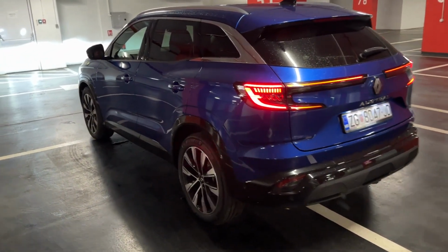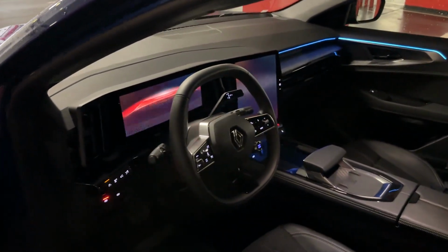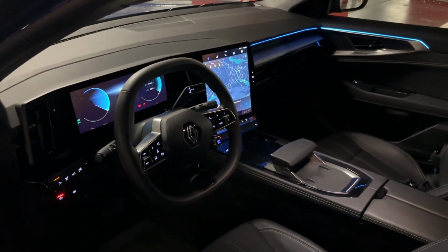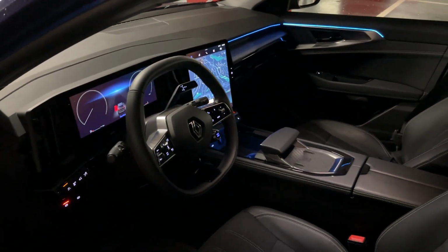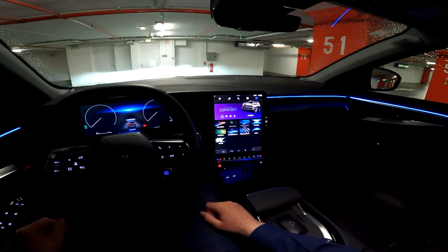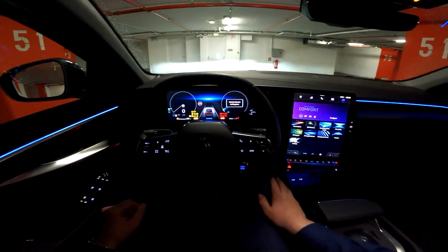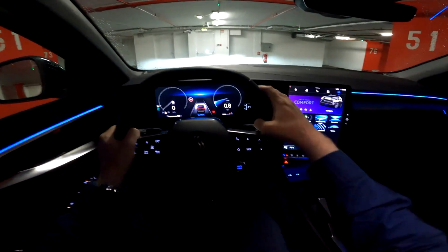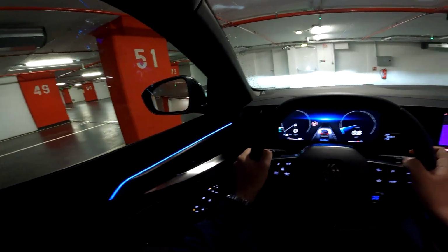And here you can spot the beautiful modern interior, and when you come inside, you are greeted with this cool animation on the screens. But now it's time to check it from driver's perspective. And this is the lovely layout and view in front of us. So let's press the start engine button. It comes to life. And I will put it to drive. The gear selector is actually here, and we are ready to go.